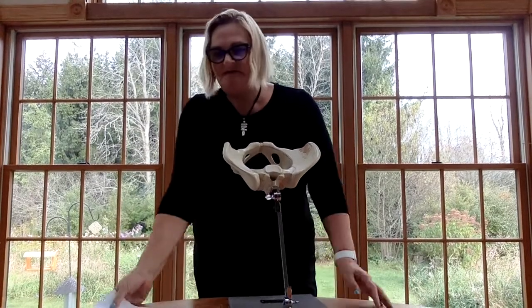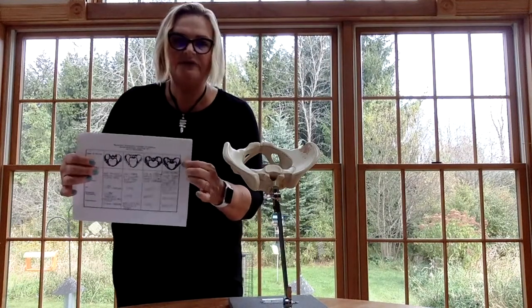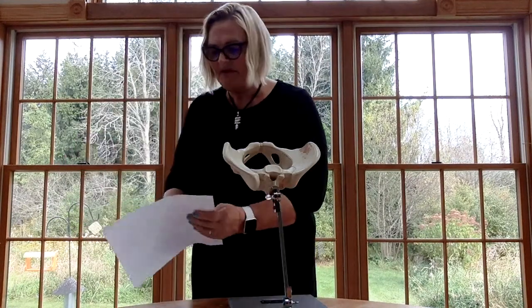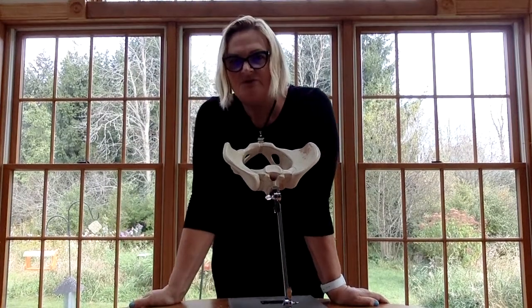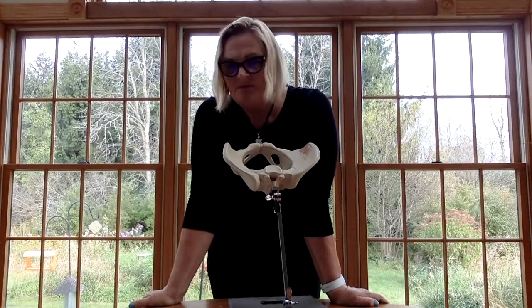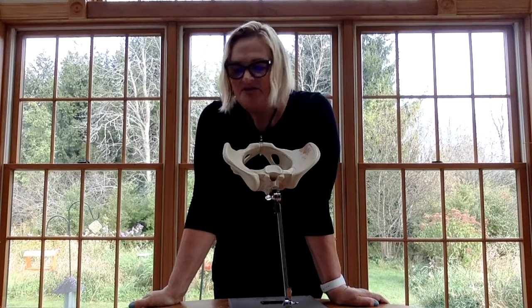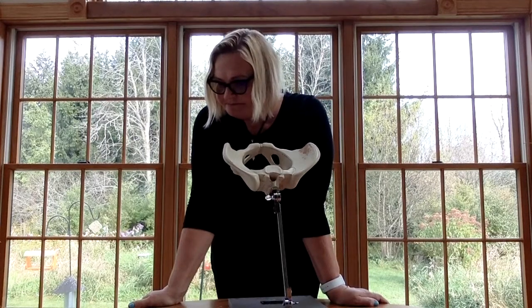The final pelvic type that I'd like to discuss is the android pelvis. So it's final on this sheet, which I think is the same as yours. And the android pelvis, or male-shaped pelvis, is probably the most problematic for childbearing. And that doesn't mean childbearing can't be successful. It just means that it might have some challenges for the laboring person.